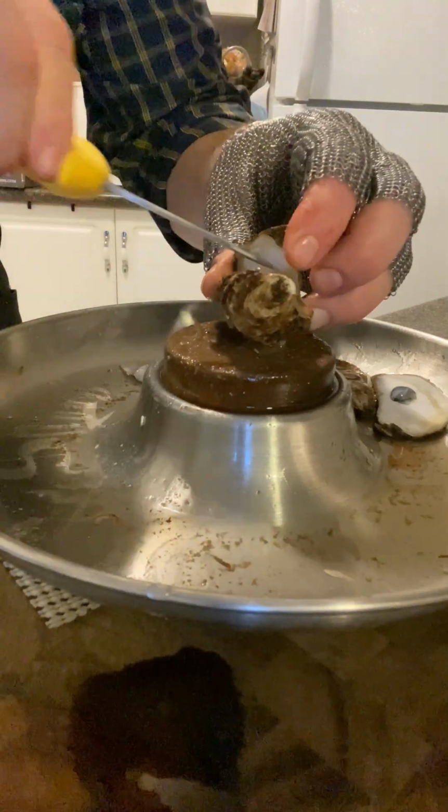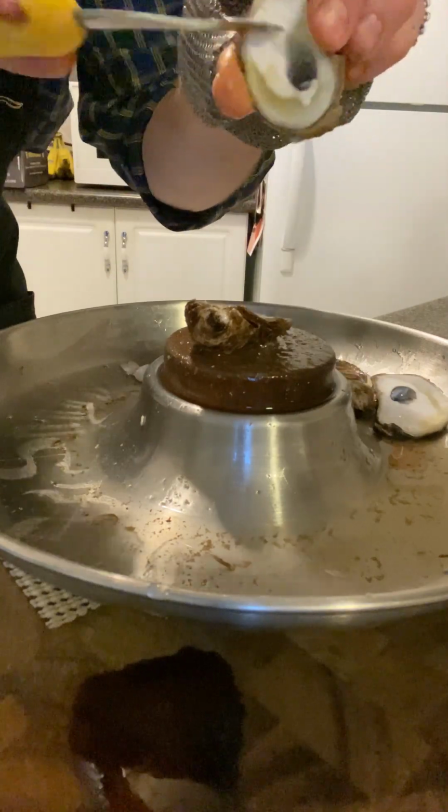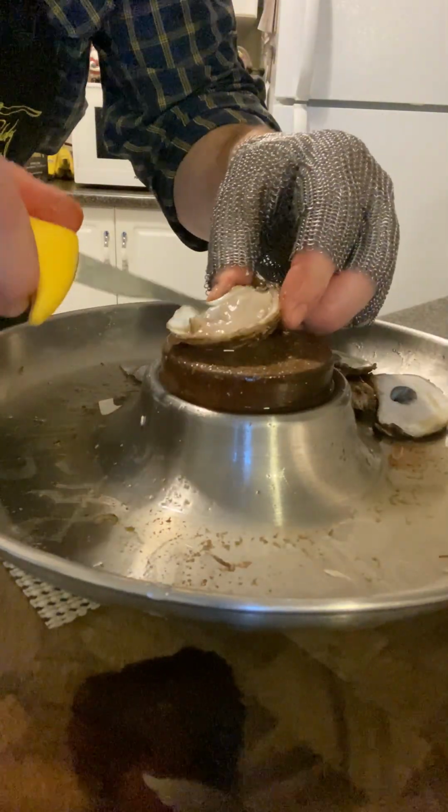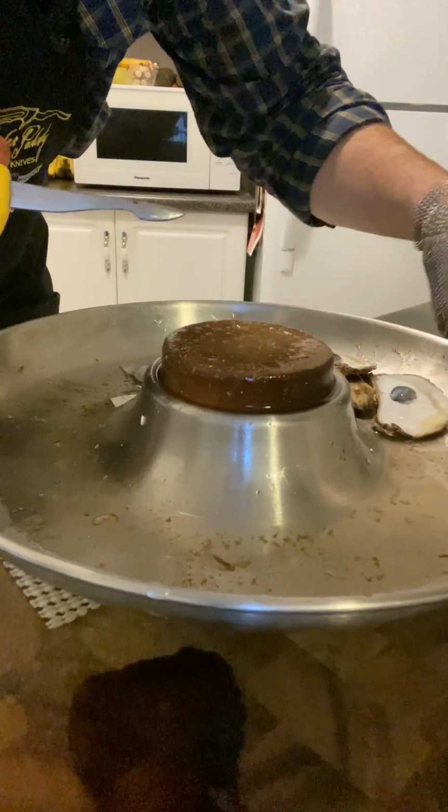Once it's pried open, you're looking for where it's attached. You cut across the top, so you release it, turn it, hit the bottom. Beautiful little oyster right there. And those are your farmed oysters.